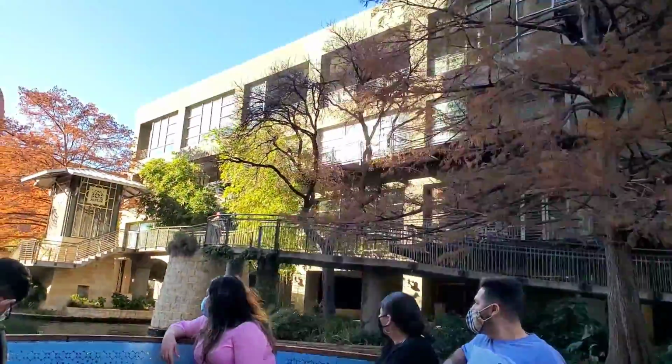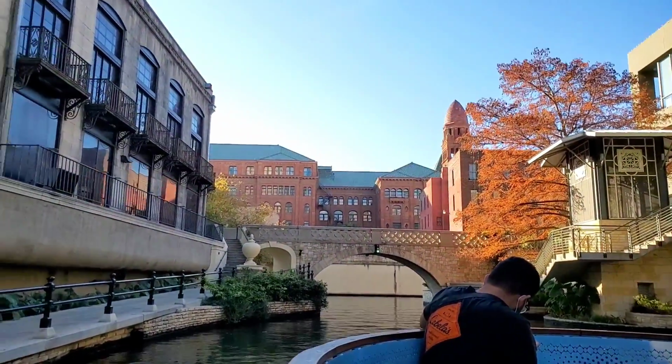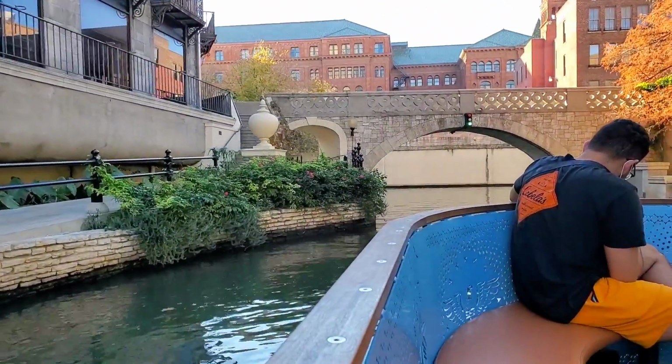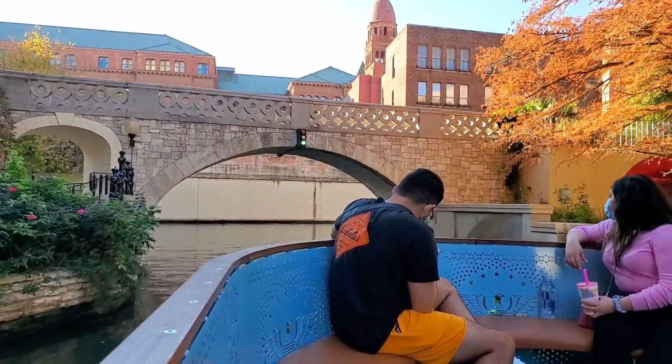Straight ahead, that's the Bexar County Courthouse. It was finished in 1897 in that Romanesque revival style. The main materials used were native Texas granite and red sandstone. There's a beautiful fountain on the north side of the courthouse there. It sits on the south side of the main plaza, which is said to be the center of life in the city.